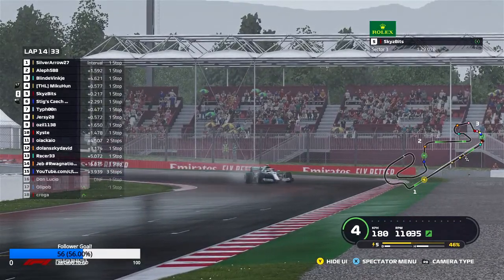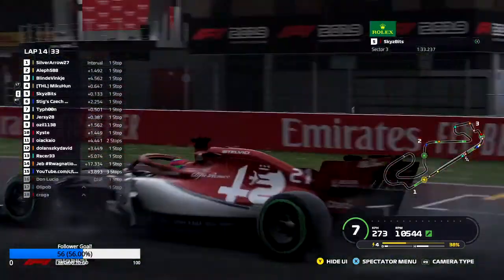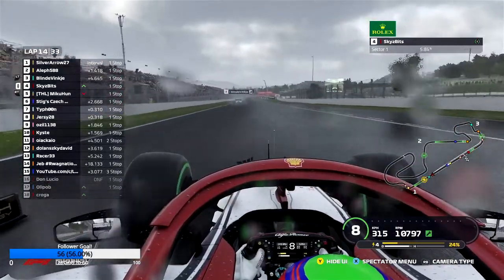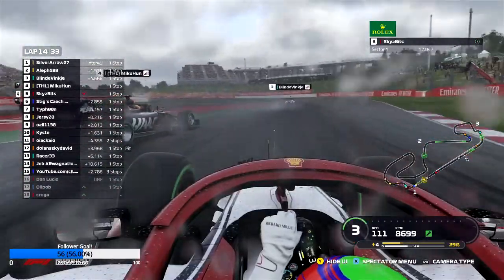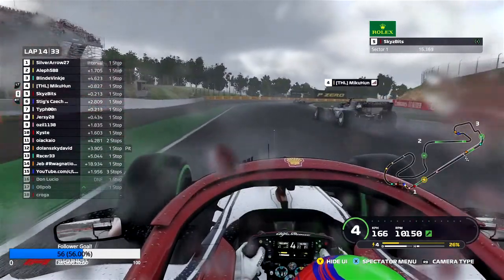Skybits now rearing very close to the Haas driver of Mika Hoon, looking to fight for that fourth position here as he goes down the inside through the pit straight. Now on board with him, we'll back it up into that Haas camera, as very late braking from the Haas driver puts him ahead of the Alfa Romeo of Skybits. Skybits looking to come back here through turns two and three.